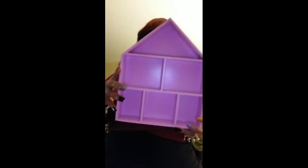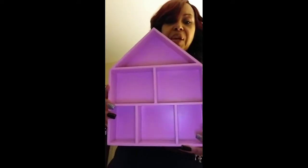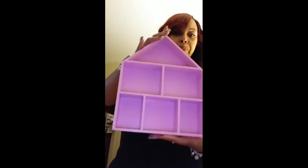I've been wanting this. I've been having my eye on this, and they only had this one left. And it so happened to be pink. So this was $2.50. I'm going to probably paint it white. I needed that. I had to have this in my life.